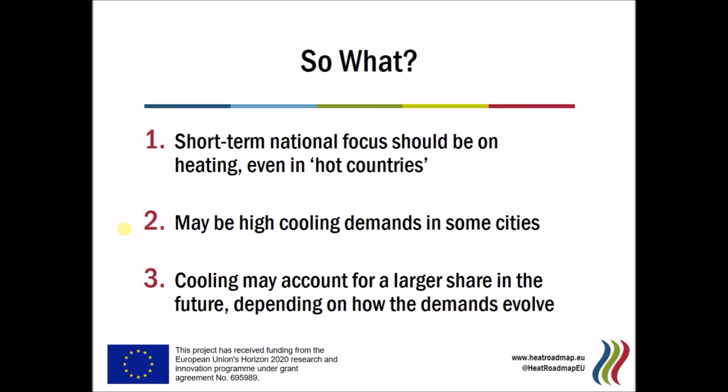So to conclude with my so what points, the first thing is that the short-term focus should very much be on decarbonising heating, even in the southern European countries which are perceived to be the hot countries. The other thing is that cooling demands may be high in individual cities because the cooling demand is very concentrated in the city areas, but at a national level it's a very small amount. And finally, the cooling demand may become more significant in the future as cooling increases and heating decreases. However, at the moment this is extremely uncertain, but we hope to improve our understanding in Heat Roadmap Europe 4.